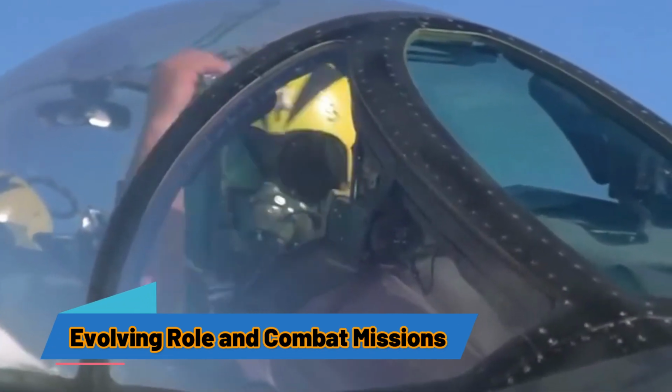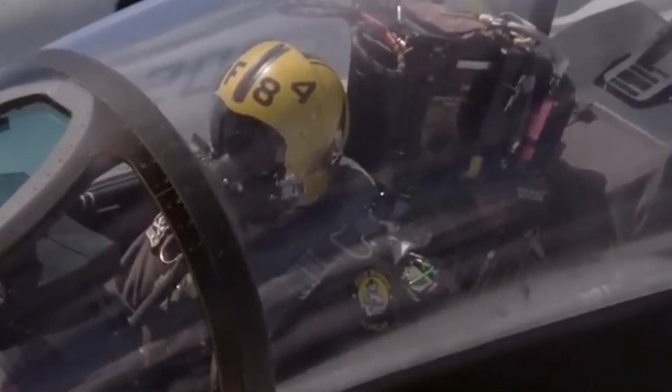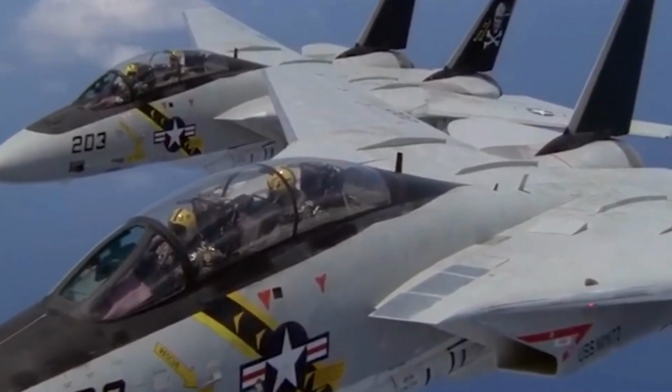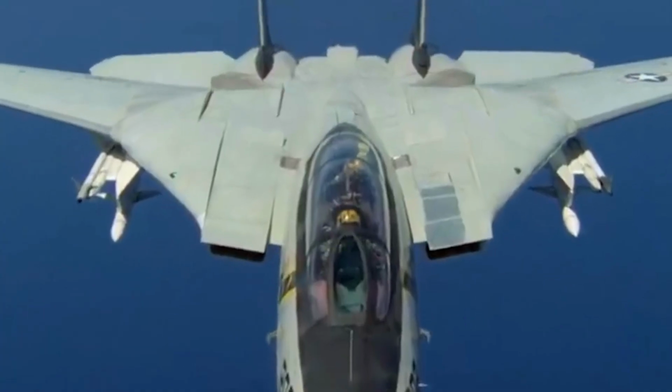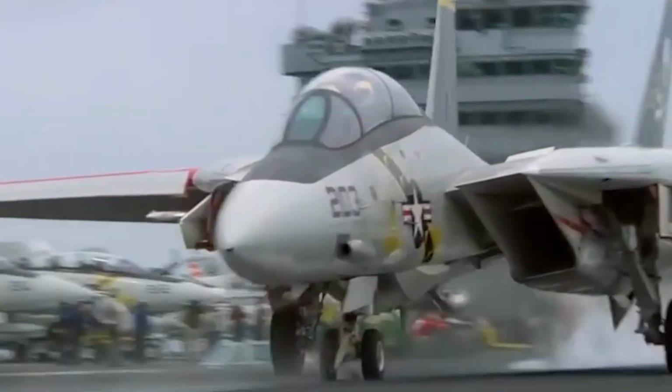Evolving role and combat missions. As the Cold War came to a close, the F-14's role began to evolve. Initially designed as a fleet defense interceptor, the Tomcat was gradually adapted for other roles, including tactical reconnaissance and ground attack missions. The introduction of the Tactical Airborne Reconnaissance Pod System, TARPS, allowed the F-14 to gather valuable intelligence during missions, further enhancing its versatility.